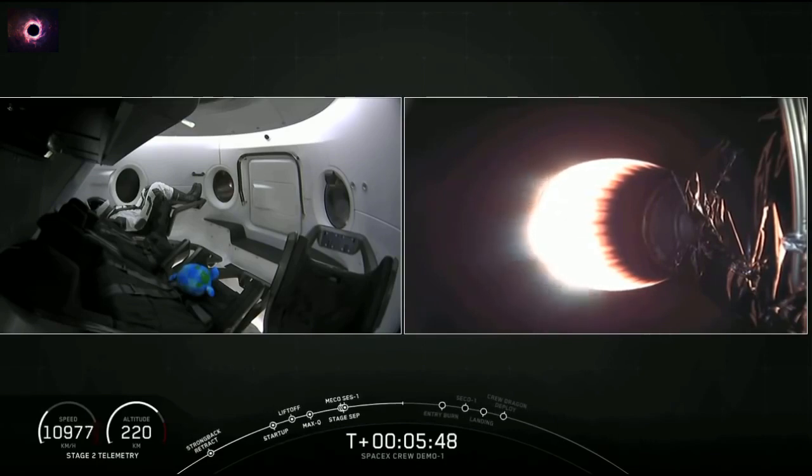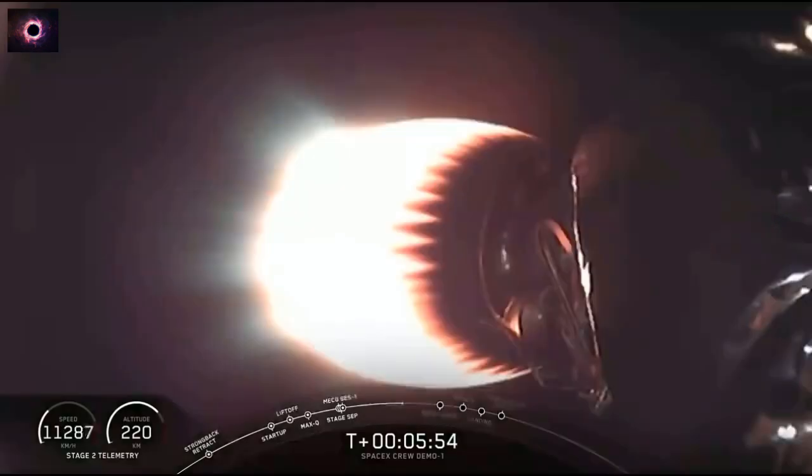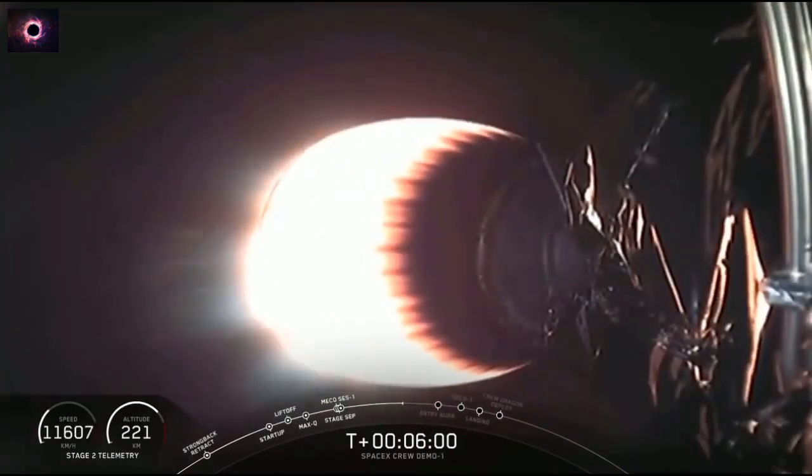As soon as Dragon's separated and it's essentially in its free flight mode, you're going to see that little planet Earth start to float up. So keep an eye out once we separate Dragon in just a couple of minutes from now. 6 minutes past launch.